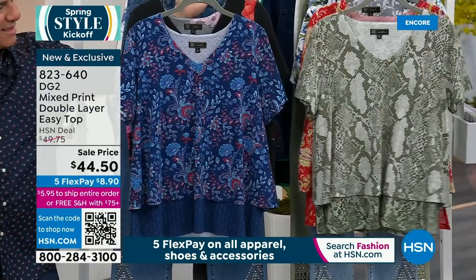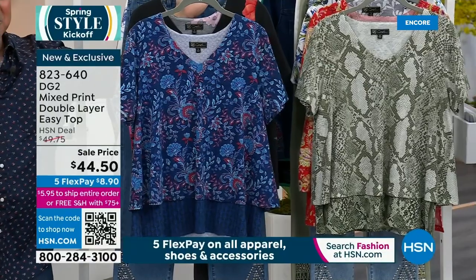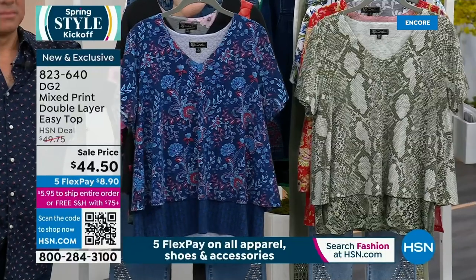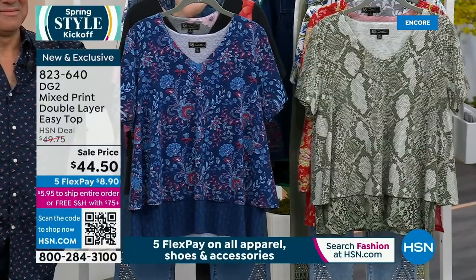Some great sale prices. And I do want to mention right off the bat, because I have a lot of people who go, well, it's on sale, what if I don't like it? You still can return it. I mean, it's really important. We don't have any all sales final.